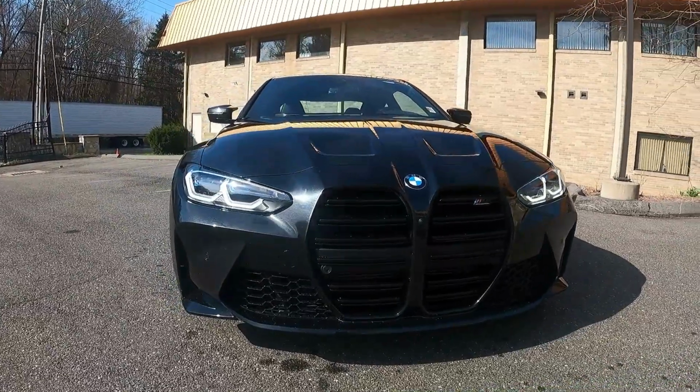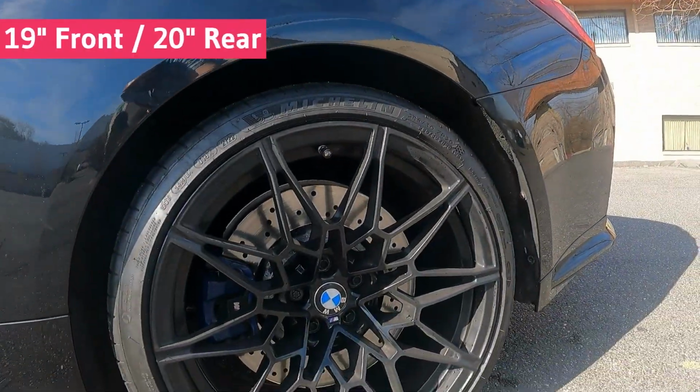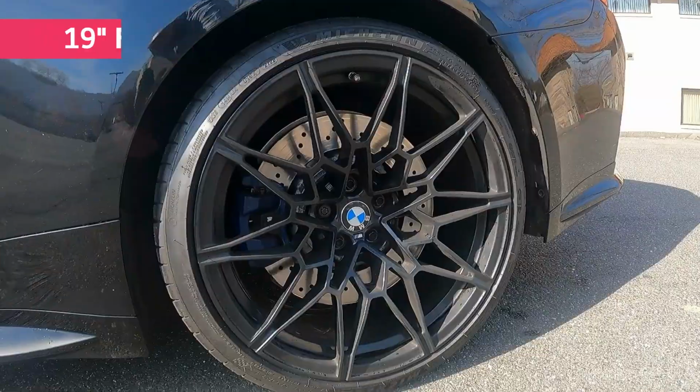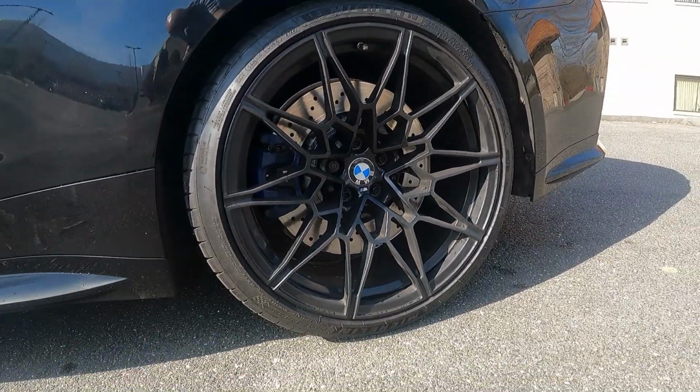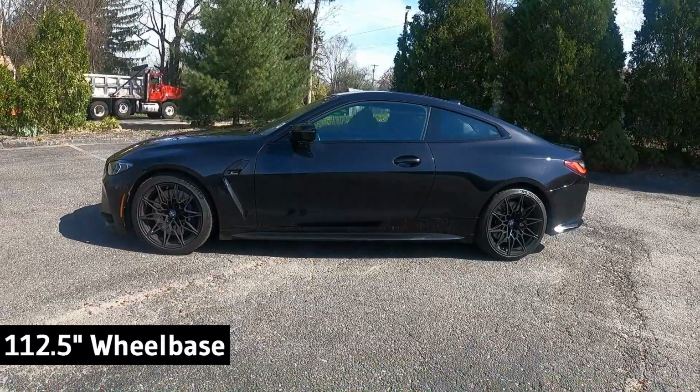And with this being competition, we also have the big old wheels on this one. Instead of 18s in the front and 19s in the back like you get on the base, we've got 19s in the front and 20s in the back on summer performance tire, these Michelin PS4 summer tires. Plenty of grip and a nice long 112.5 inch wheelbase. That is way longer than I expected in a coupe.